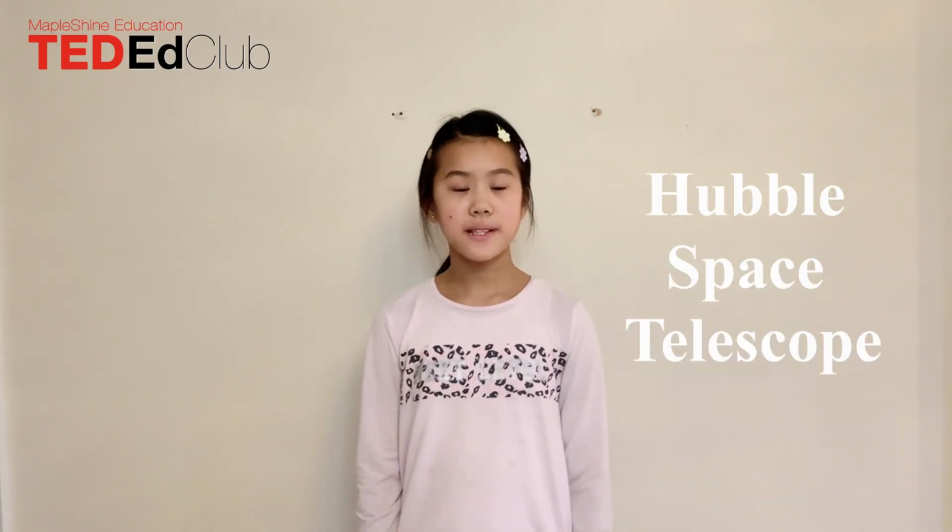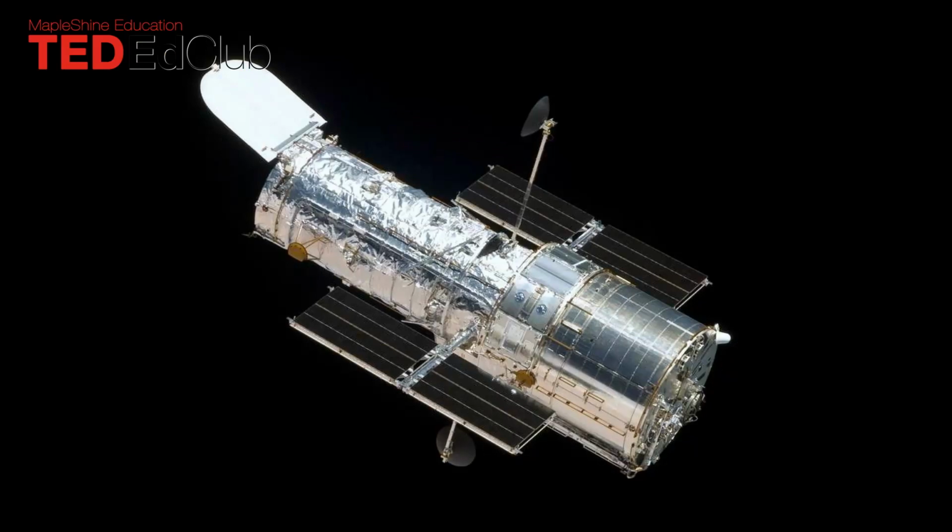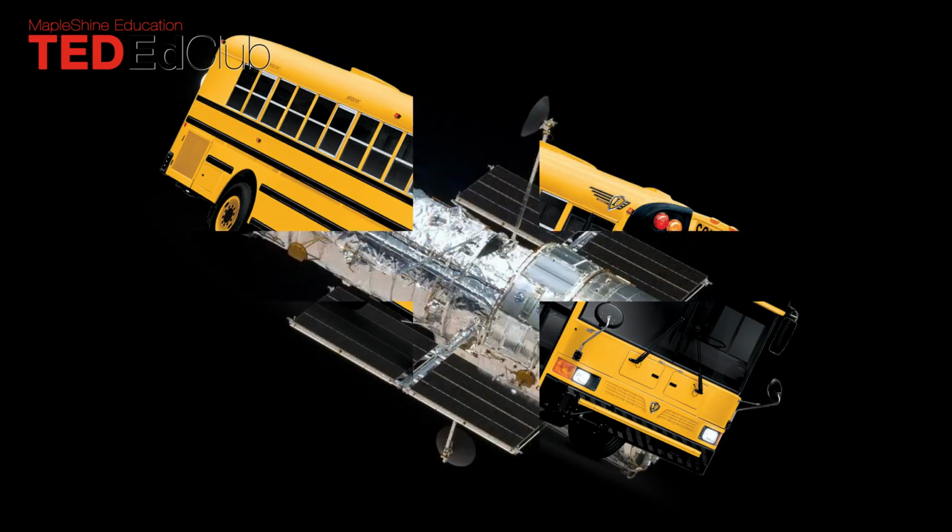Second, the Hubble Space Telescope. The Hubble Space Telescope is 13.3 meters long, about the size of a big school bus. It can see from 10 to 15 billion light years, which is pretty far. It has taken more than 1.3 million pictures. If it were broken, Mike Massimino, part of a very elite club, fixes it. The NASA Space Agency operates it.